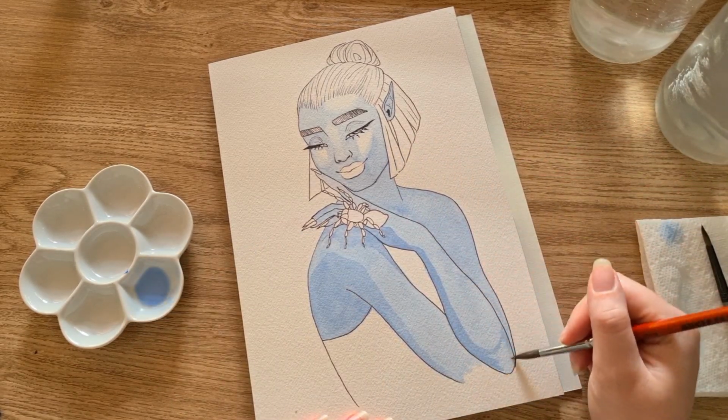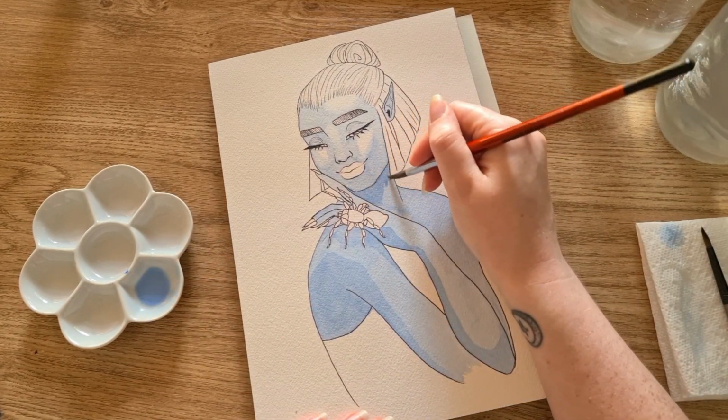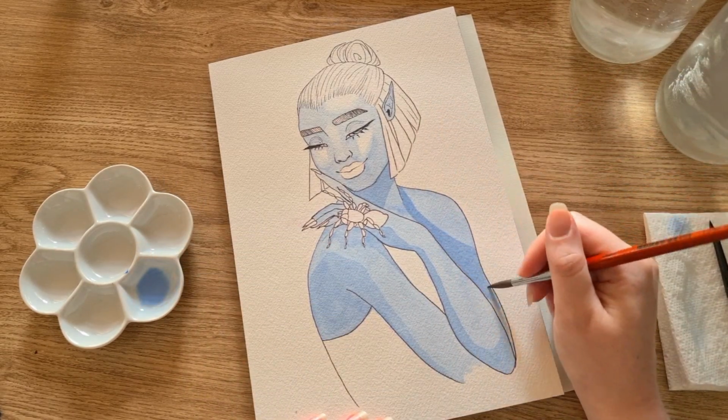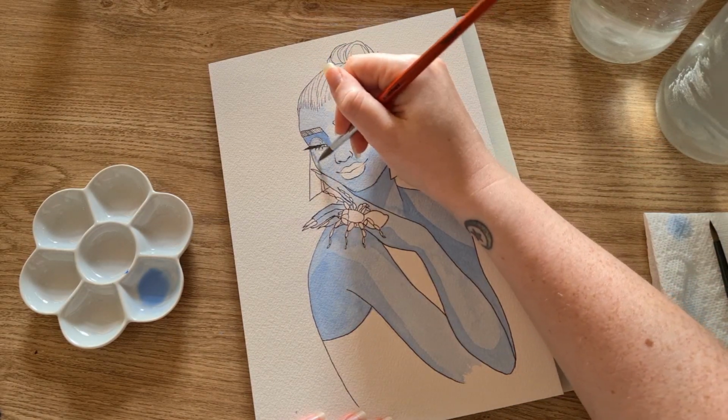I went over her skin quite a few times because I couldn't get the blue exactly as I wanted it. Initially I was like, yes, I want it to be a really bright cobalt blue, and that's what I went with, but you'll see a little bit further on that I do end up deepening it up and kind of desaturating it a little bit with a more indigo blue.